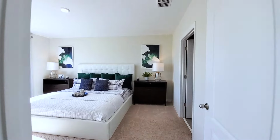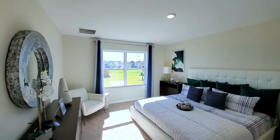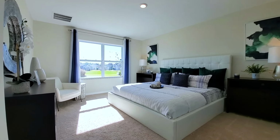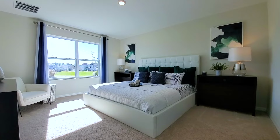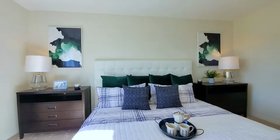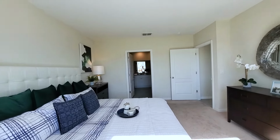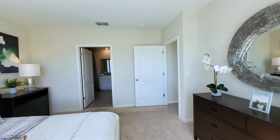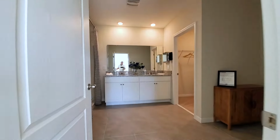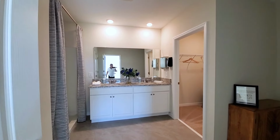Standard door heights. This is your primary. It has this little tuck in once you step in the door. This is a great size room, oversized king bed with your side tables. As you'll notice as we go through, you have carpets throughout the area. This is a very open space.